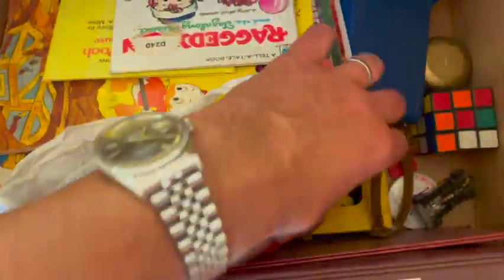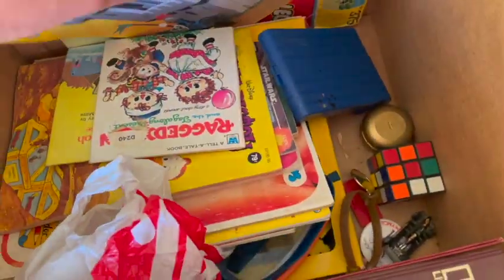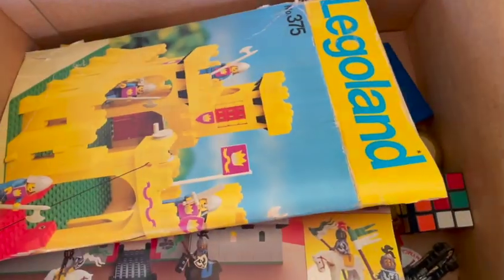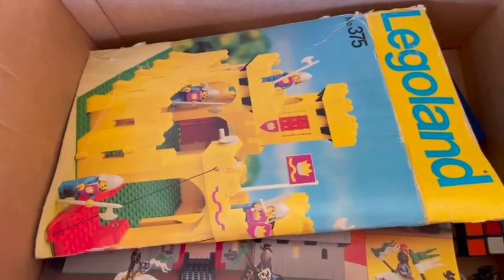Horses. Game pieces. Okay. All right. Oh yeah, look, that's part of the box of the original castle. Maybe I'll find some more Lego in here.